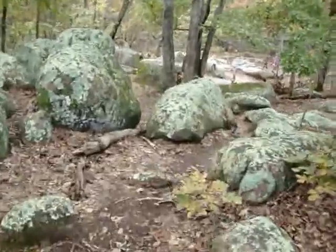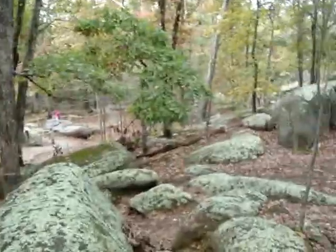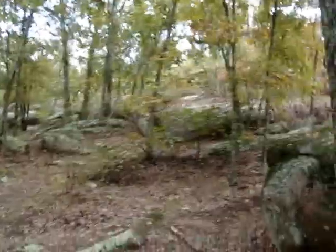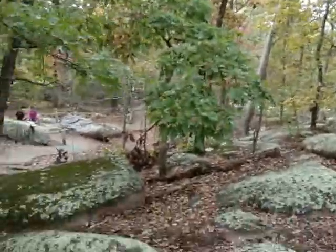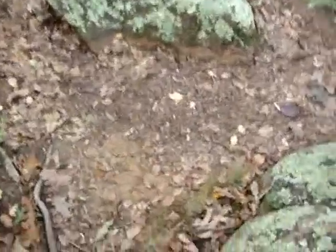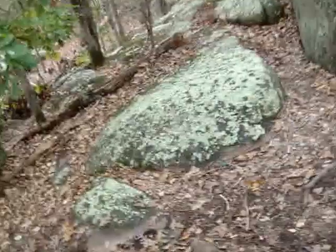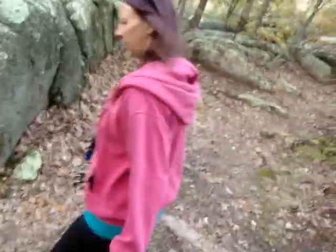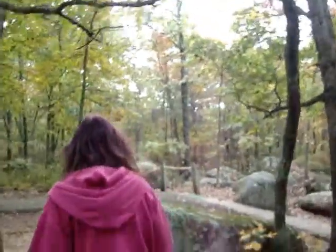I'm excited to try to find this Fat Man's Squeeze. Fat Man's Squeeze is a small space in between boulders that you can walk through. It's supposed to be kind of like a slot canyon, but boulders and not an actual slot canyon. So I'm excited to check that out.